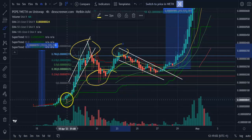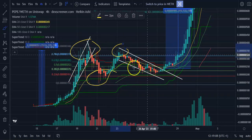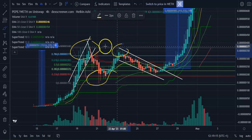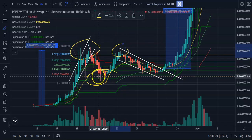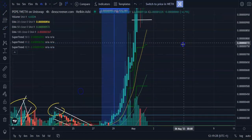So the token came from here, reached one time high, and then you can see this red line right here. This is the Fibonacci red line. It touched there, this is the head, and then went back up to all-time high again, or close to all-time high. Another shoulder, and then went back down to where it was previously, and then from here, boom, back up, and it seems like it's doing the same thing again.